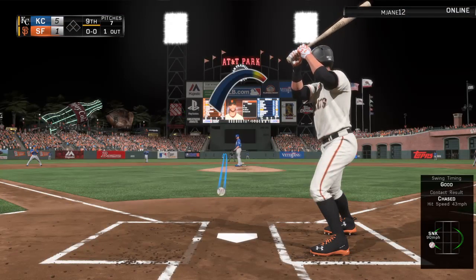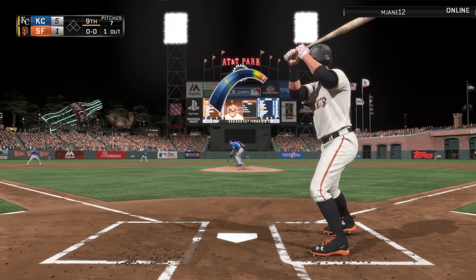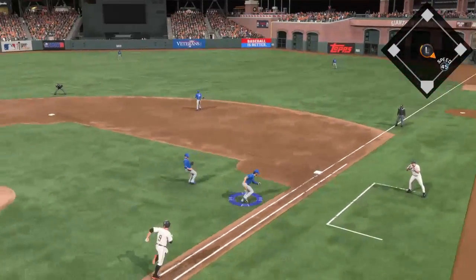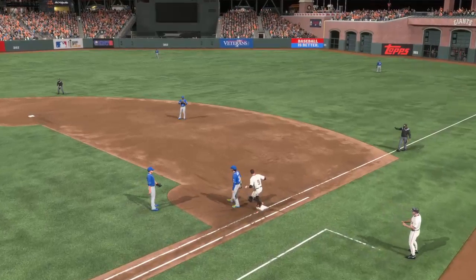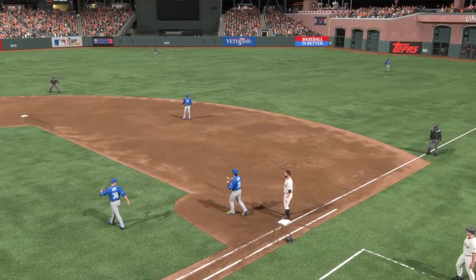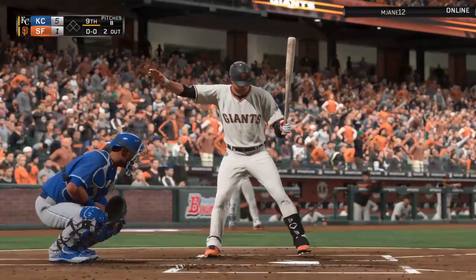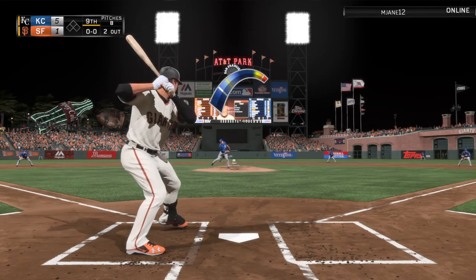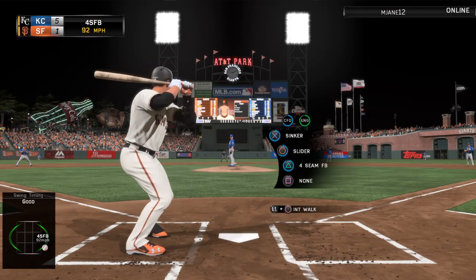Brandon Belt will stand in, needing to do something here to get on base as they're down to their final 2 outs. Weakly hit towards first. Hosmer takes it in. Over to the bag with it is Hosmer, and he'll get the out. Buster Posey makes his way to the plate, needing to make something happen. They're down to their final out in the 9th inning.